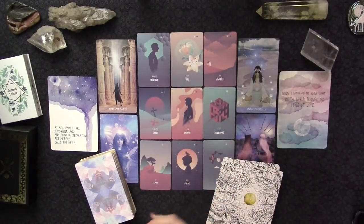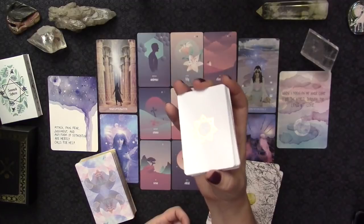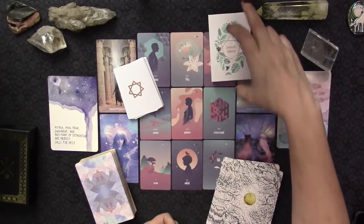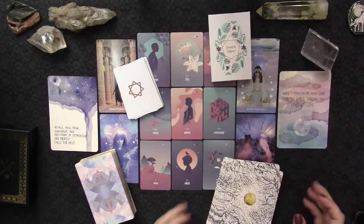So there you have it. This has been a look at and a play with the 7th Sphere Lenormand. I hope that you have enjoyed this and it helps you in some way in determining whether or not this is a deck for you or not.